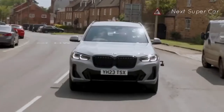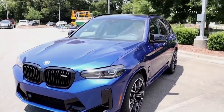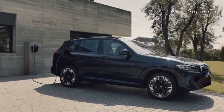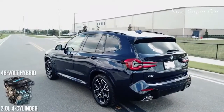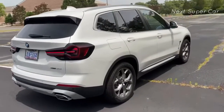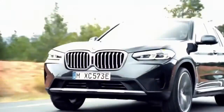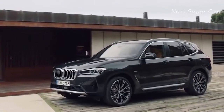Engines and drivetrains. The upcoming X3 lineup will consist of petrol, diesel, and plug-in hybrid variants. These models will be developed on an evolved version of BMW's current CLAR, or Cluster Architecture, multi-energy platform. However, the all-electric iX3 variant will transition to BMW's new Class technology, representing the brand's forward-looking approach. The range is set to commence with a 48-volt mild hybrid 2-liter 4-cylinder turbocharged petrol xDrive 20i model. This entry-level variant is expected to offer a modest increase in power over the outgoing version's 181 brake horsepower output. Additionally, the xDrive 20d, equipped with a 48-volt mild hybrid powertrain, is also likely to be retained in the lineup.